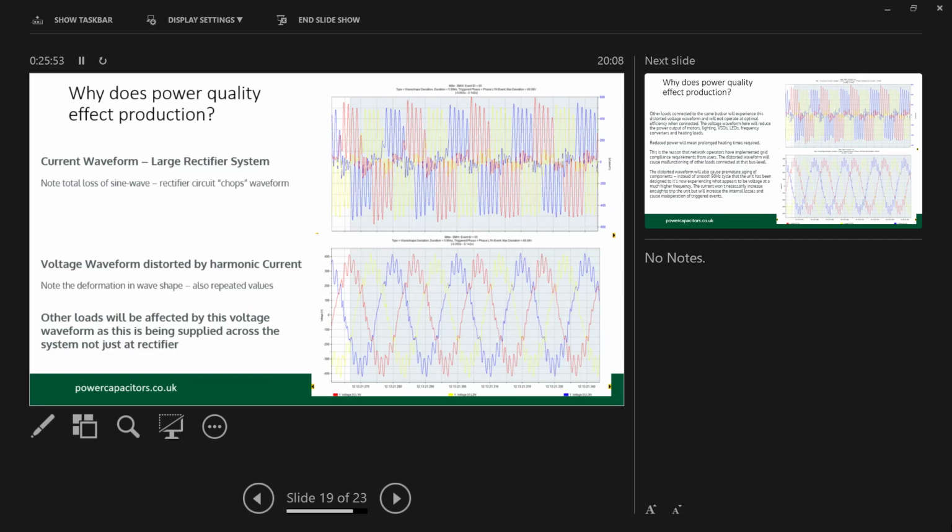Now, this voltage waveform isn't just being seen by the rectifier, it's being seen by the whole plant. So everything on your plant that's connected to this bus bar is seeing that voltage. So instead of that nice voltage that we're expecting, all the components are seeing a lot more. And to a component, this looks like an increased frequency. So it's not seeing 50 hertz, it's seeing 50 hertz times 5, so 250 hertz. It's seeing like 5 times the power it's expecting to see. Next slide.